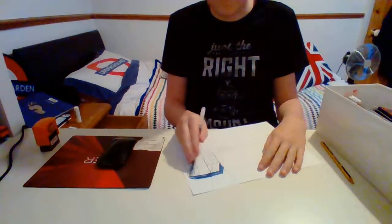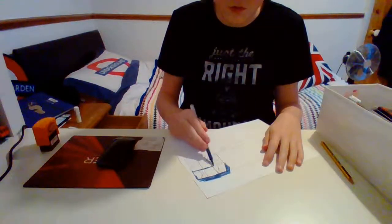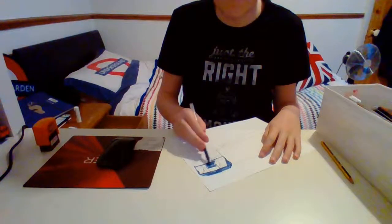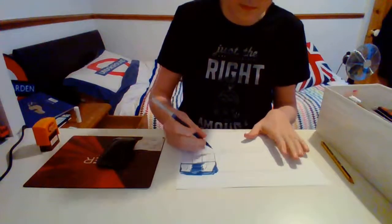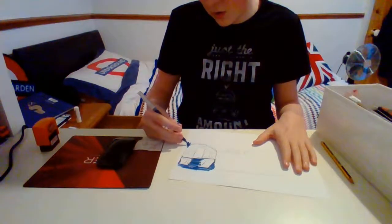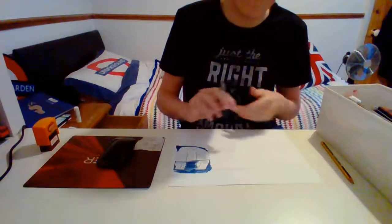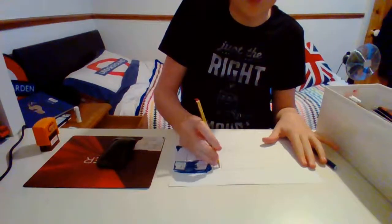Also, the Class 442s were fully withdrawn and sent for storage. That happened after the 387s entered service. So we'll look forward to the new, fully refurbished and revamped, repainted South Western Railway Class 442s in 2019.